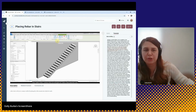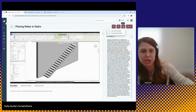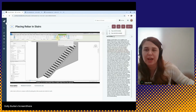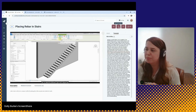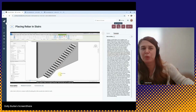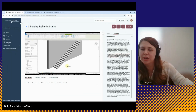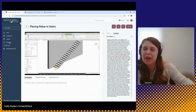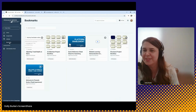Across the top here, the user will have a few different icons. One being a share icon, so if I need to quickly copy a link to share in an email, share within Teams, I can share this item. I'll also have a bookmark option, so users can bookmark any of the items that they found helpful on the platform. And what this does is that each individual user has a bookmark section in their left-hand menu here, and this will just give them quick access to those items that they've saved.